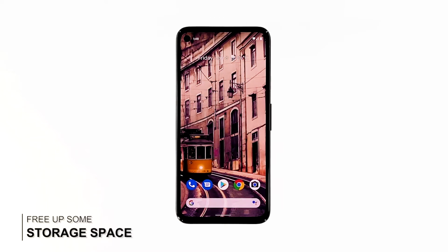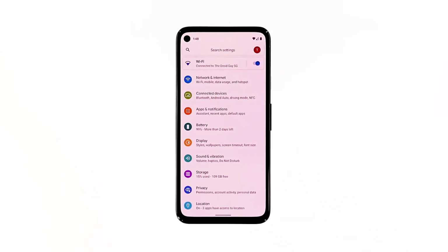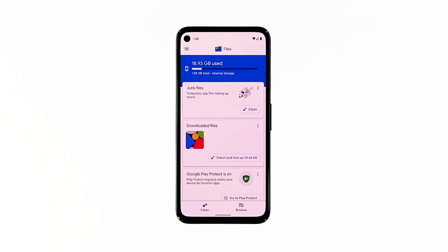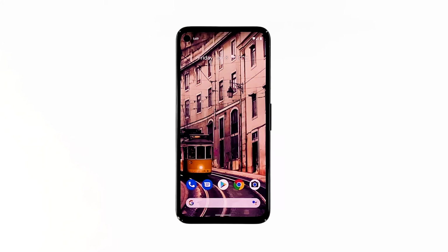Third solution: check the storage. Another thing you have to check if your device is running slowly is the storage. Apps and services take up storage when used for their caches. So if your Pixel is low on storage, it's normal for it to slow down when you use apps as it closes other services and applications to give way to the one you currently use. To check the storage of your phone, launch Settings, and then tap Storage. If you still have enough storage space left, then try the next solution.